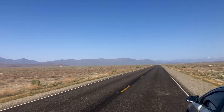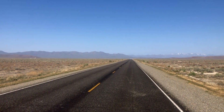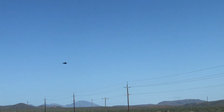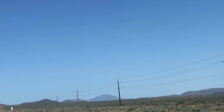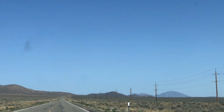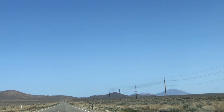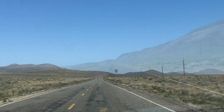Alright, this is Highway 140 in northern Nevada, and I'm headed westbound. So we'll continue down this path. I just had another jet, he came right over me. He was so low. I felt like I could have touched him. I wish I'd gotten that. That was awesome.